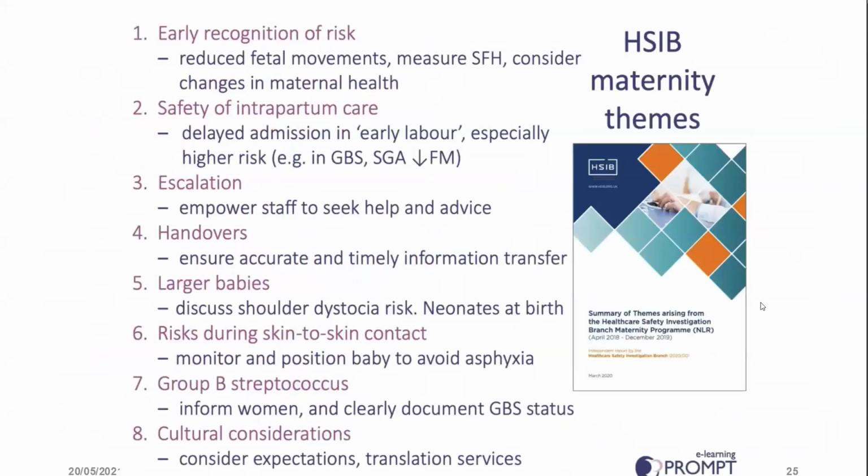This is something I wanted to say called the Health Safety Investigation Branch. So anything that goes wrong in a labor ward anywhere in any corner of the United Kingdom, and or if a baby has a morbidity or dies, it must be reported, and then they investigate. And what they investigate is to try to come up with lessons which we can then implement to prevent future problems. So this is the current one.